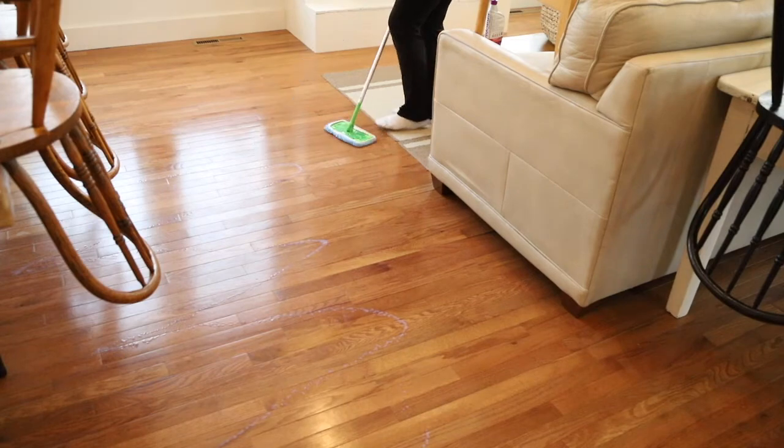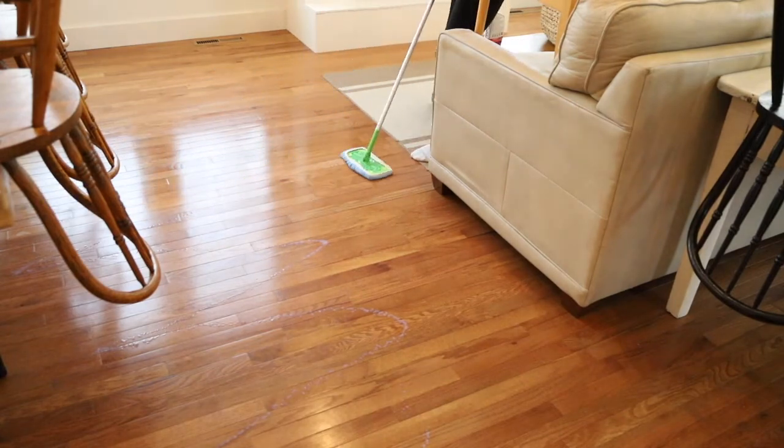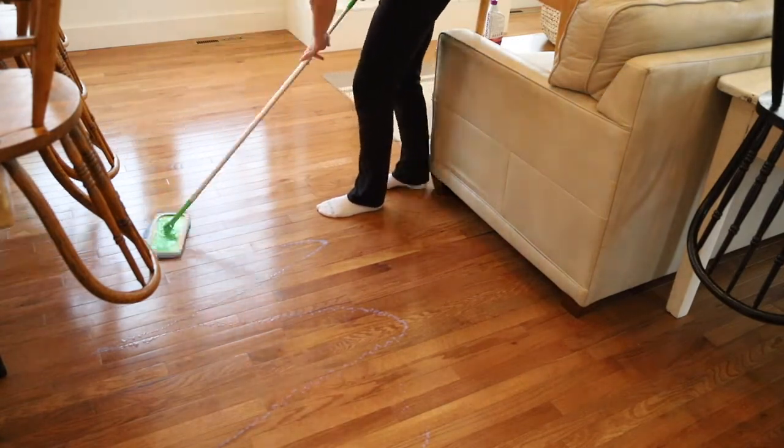Just let the floors dry before you step on them, or you will have some foot marks in your newly cleaned floors.